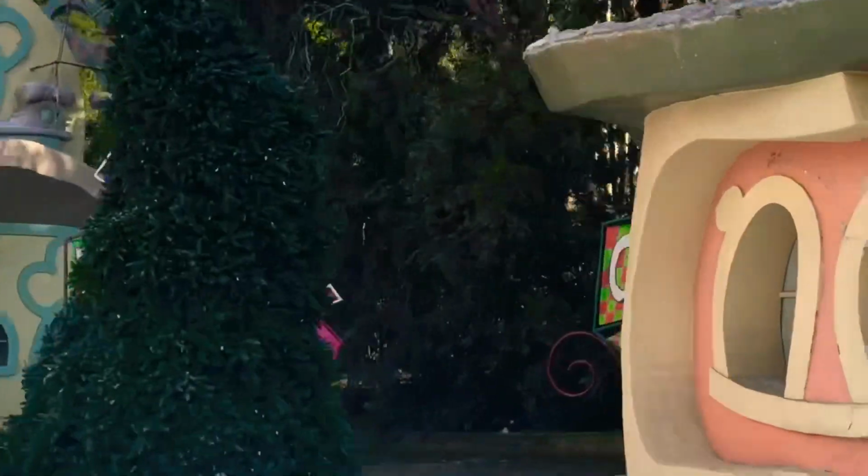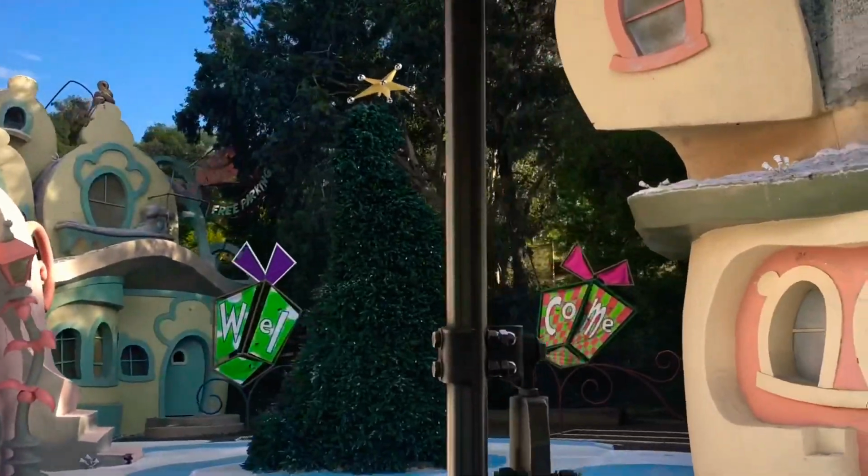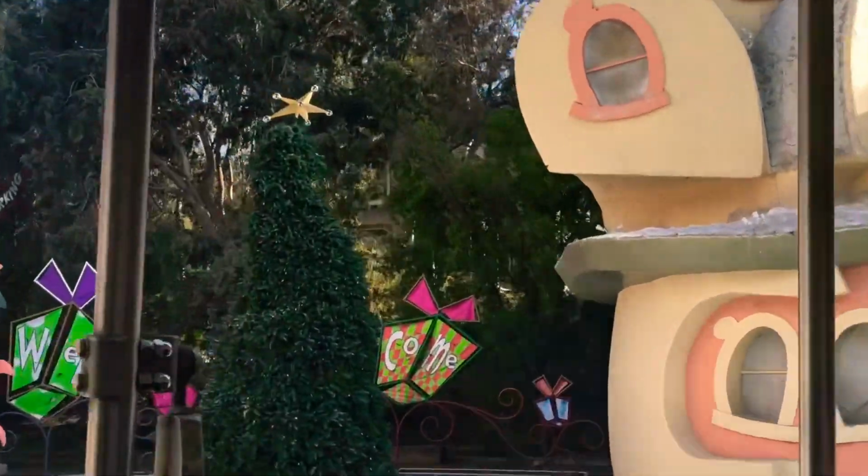To create the city of Whoville, the production utilized over 2 million linear feet of styrofoam, laser cut to achieve the Seussian levels of whimsy needed to bring the classic book to life. I'm trying to get on the mummy.